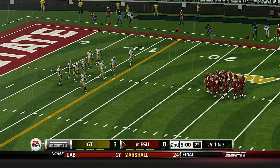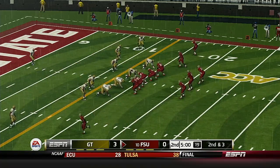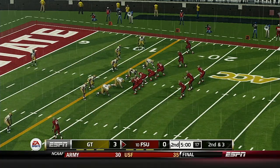We can only hope the second quarter is as good as the first. Tight ball game, folks. Check right 54. And we go.